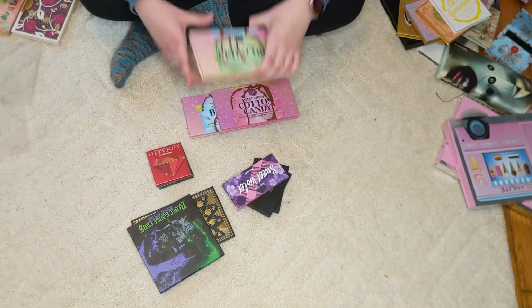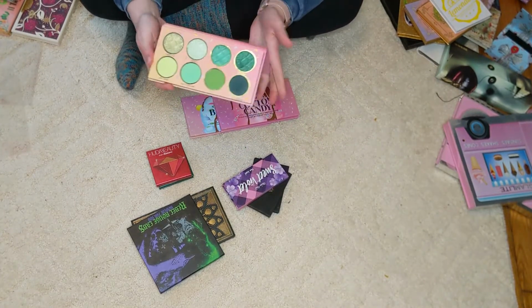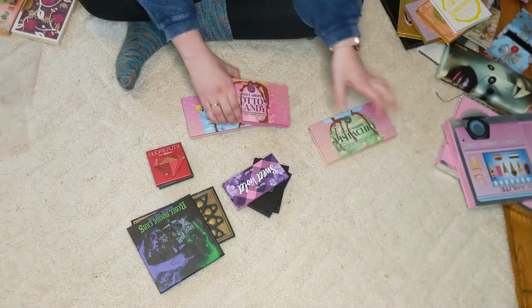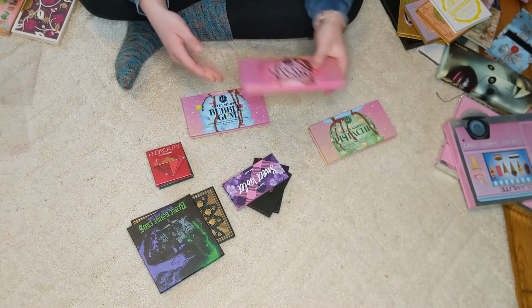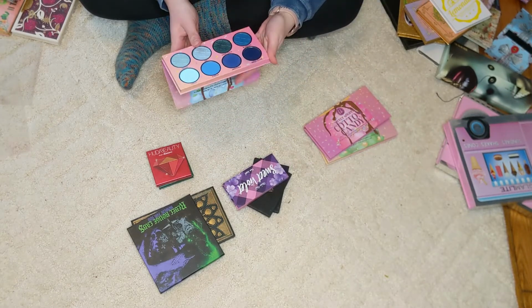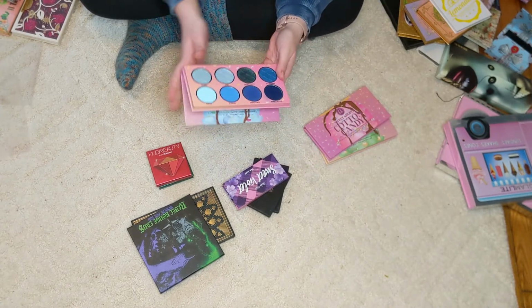Okay, let's go for these BH Cosmetics palettes. So I have 3 of the Sweet Shop palettes. I have the pistachio one. I have the cotton candy one, which is like pinks and purples. And I have the bubblegum one, which are blues. I'm going to keep these 3 palettes.